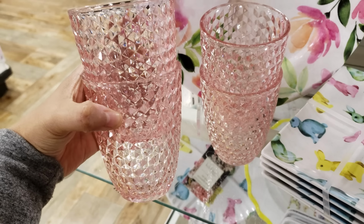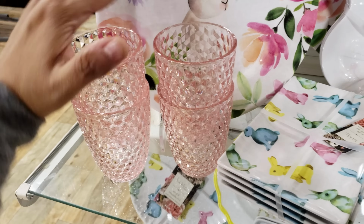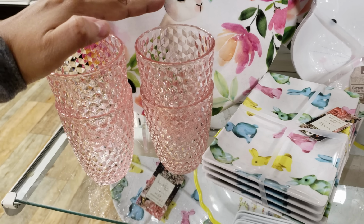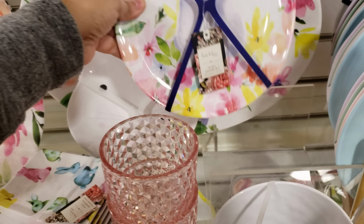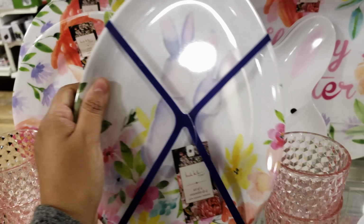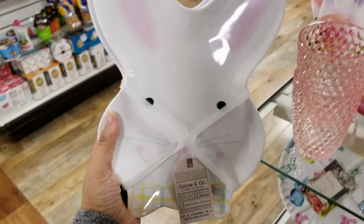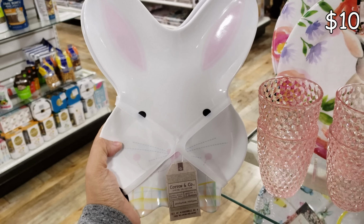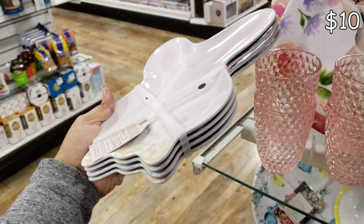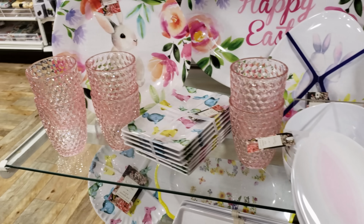Look at these. Aren't these cute? For $3. I wish you could find a set here. Normally, when you find stuff like this, you cannot find a set. Okay, look at this egg. Shaped like an egg. 10 actually for this one. They got a cute bunny plate in the back. This cute bunny plate is going to be $10 and you get 4. It's adorable. Oh, that one's really cute.